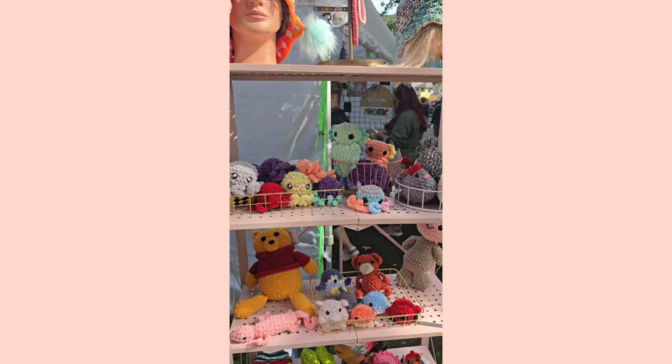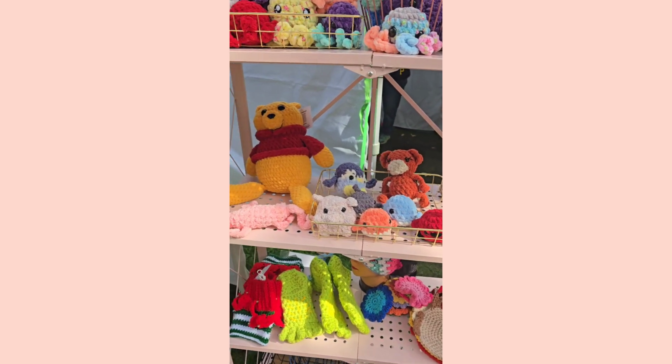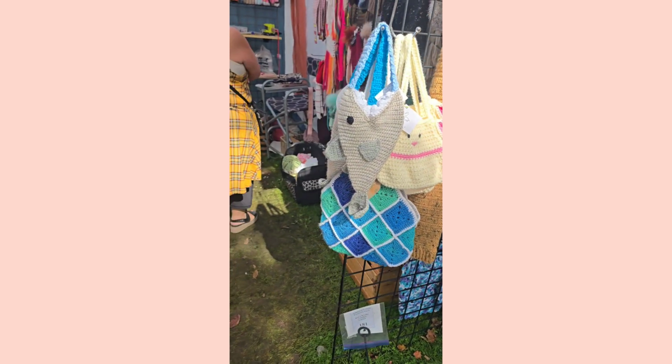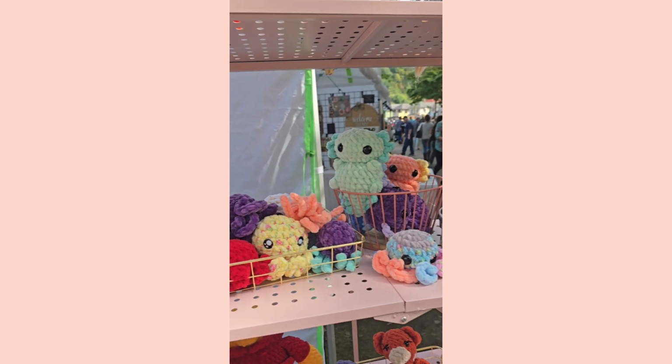We have some octos and jellyfish. These are all the chickens that we had left, and we easily had over 25. All of the squish chicks are gone. We have shark purses and bunny purses. And there's so much happening today. So if you're in the area, make sure to stop out.